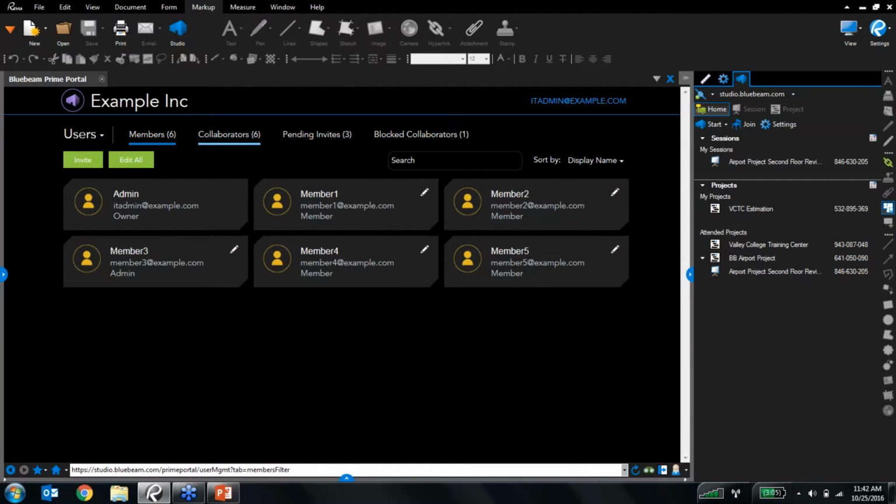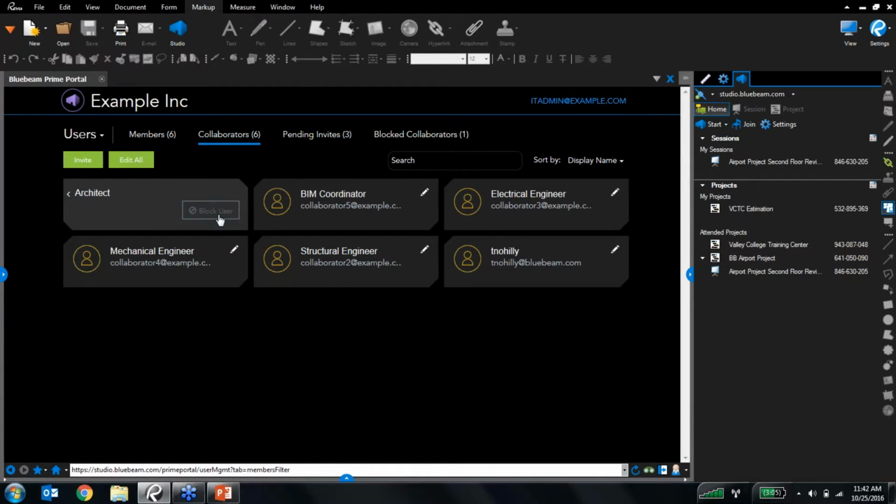Now, from members, we move on to our collaborators, and collaborators, you'll notice we have a lot less control over. We can block them or we can unblock them. And collaborators then are typically the people we work with outside our organization. The contracting firm, if we're an architecture firm, maybe there are other consultants that we work with. And it's very easy for us to take them out if they shouldn't be working on our projects and sessions. So we can limit that access, which is really powerful.